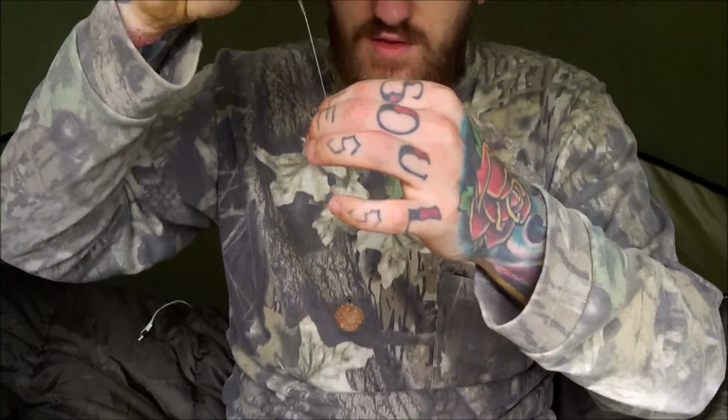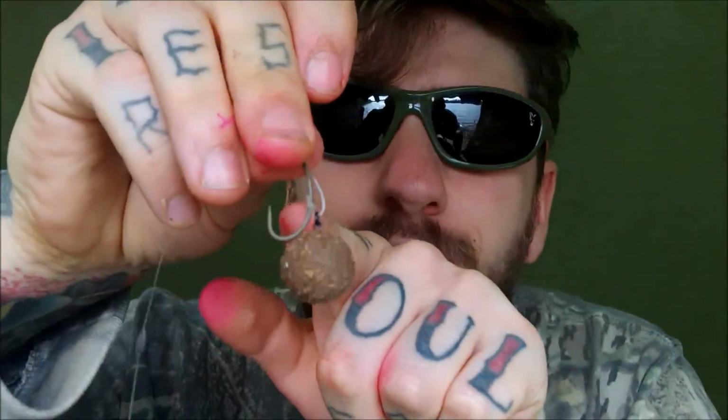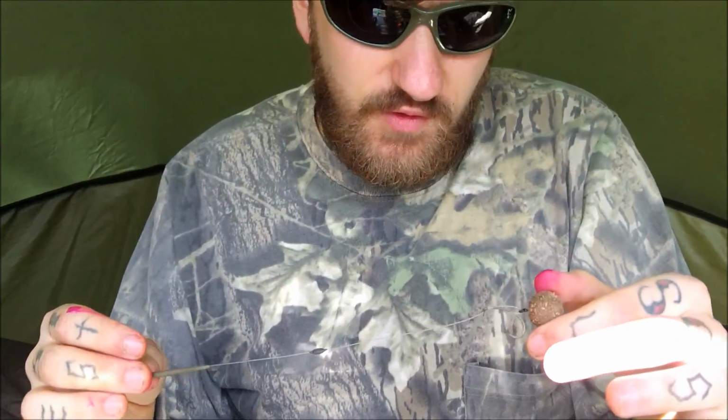Got an anti-tangle sleeve there as well, and I'm just going to show you. A lot of people struggle to tie this part. I don't know if you can see, that little knot there. I'll just show you how to do that. It's quite tricky, but once you get used to it, I've been doing it for a while.